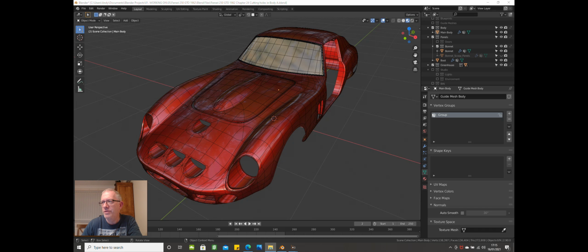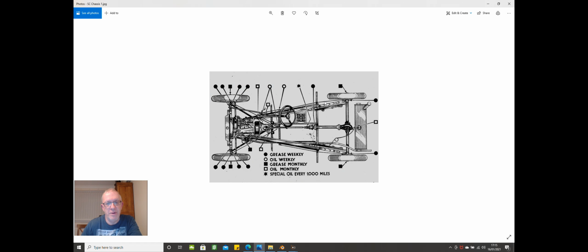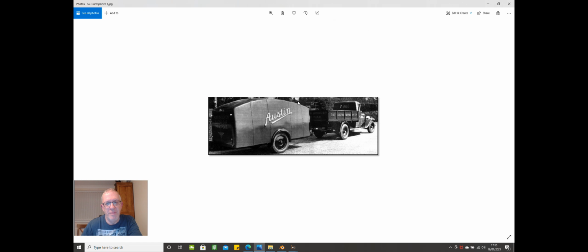I've also got, what else have I got? I've also got a few images here. This is not of that particular car, but it gives me a good idea what an Austin 7 racer was without all the speed record stuff on it. And also a bit of an idea of the chassis of a basic one, and the interior, the cockpit area. I mean, that's a good image. And strangely, this is the transporter that it was carried in back in them days.